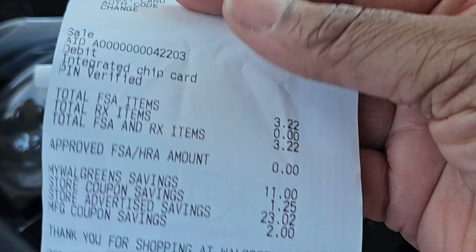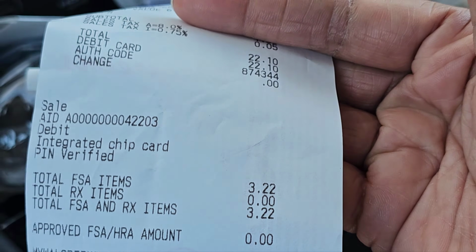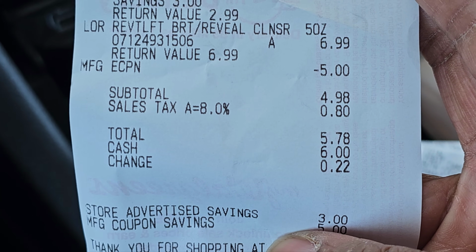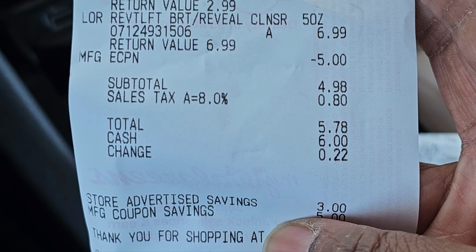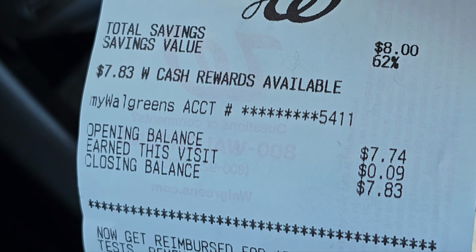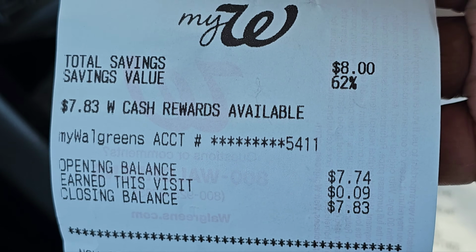And let me show you, I got one Revitalift, but I have another receipt because I have 2 numbers. Now if we look at the Revitalift, that was the personal clipper I wanted, but the Revitalift was $6.99. It was $5 off, subtotal was $4.98. I had enough where I could pay a couple of dollars out of pocket, but I wanted my $7 so I could use it on Sunday for my Walgreens haul.